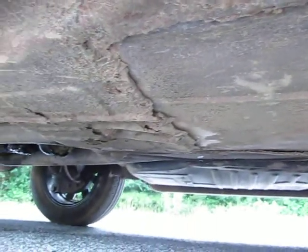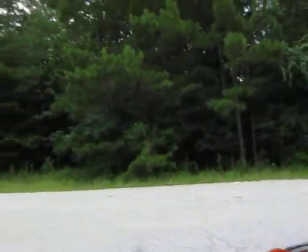Again, on this side, you can see where there was some rust there, and a new piano got put in. Rockers are in awesome condition. I can't remember if I did this rear fender, so we'll do it again. And I know I didn't do this one over here. Just showing the inside fender wells real quick.